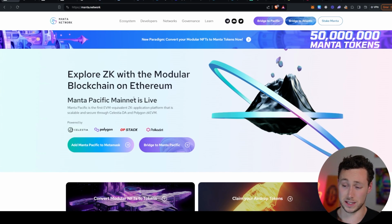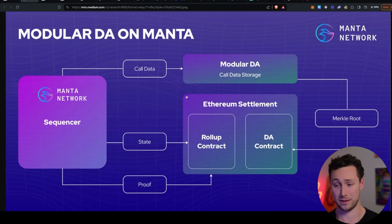The other thing to note, and I think this is really the thing that distinguishes Manta from those other ZK rollups that I just mentioned, is that Manta uses Celestia as a data availability layer. What that means is that most Ethereum rollups use Ethereum both for data availability and for settlement. Manta, on the other hand, uses Ethereum for settlement, but uses Celestia for data availability.